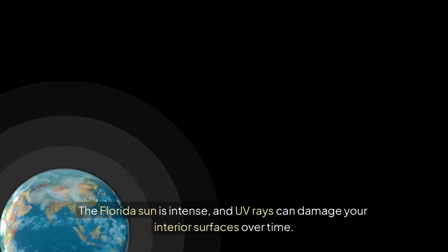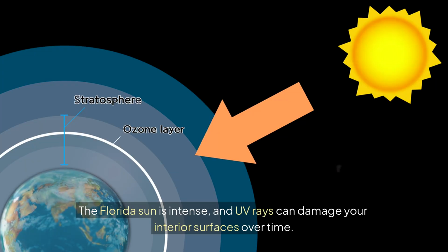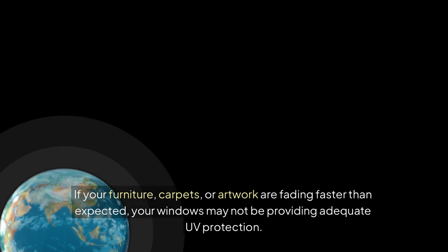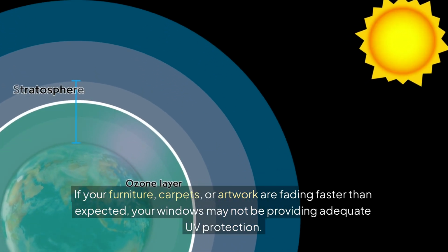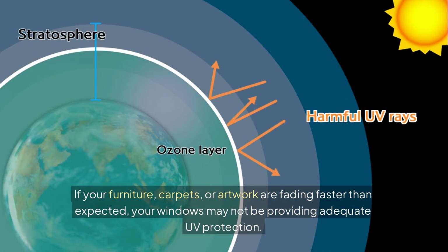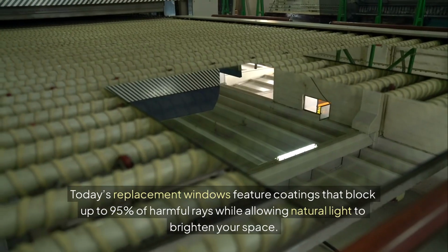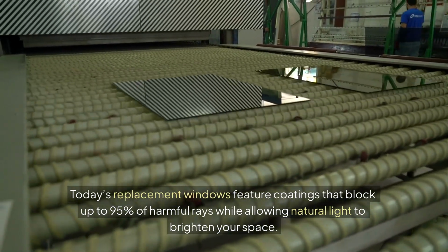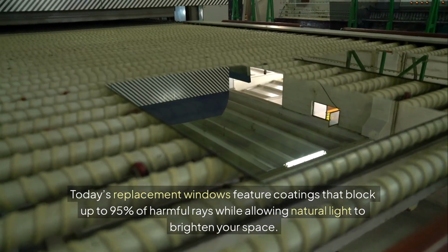Faded furniture and flooring. The Florida sun is intense, and UV rays can damage your interior surfaces over time. If your furniture, carpets, or artwork are fading faster than expected, your windows may not be providing adequate UV protection. Today's replacement windows feature coatings that block up to 95% of harmful rays while allowing natural light to brighten your space.